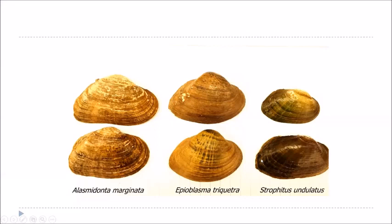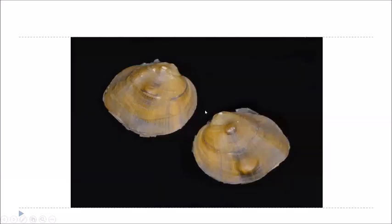So here's another problem, I guess. Some of them look really a lot alike. These are three species, all of which have been found in the Little Miami, but here's a federally endangered species, maybe gone now, the snuffbox. See how much it looks like the elktoe over here on the left and a little bit like the creeper over here on the right. These other two aren't nearly as rare as the snuffbox in the middle.